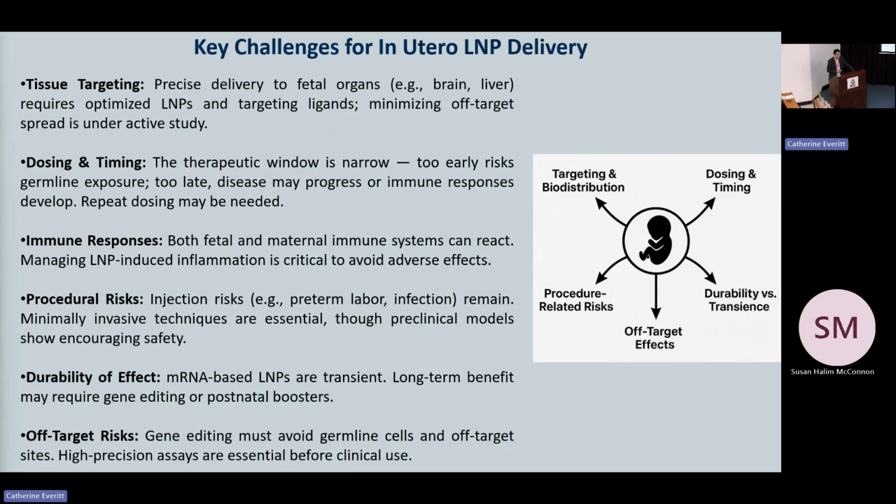And also, once we introduce a needle to the amniotic sac, we have a 1 in 200 risk of a miscarriage, which is basically another risk which needs to be discussed with the woman, with the pregnant lady. In addition, is there an off-target effect or any off-target risk to the mother? If any of the gene therapy product escapes to the maternal circulation, what is the impact on that?